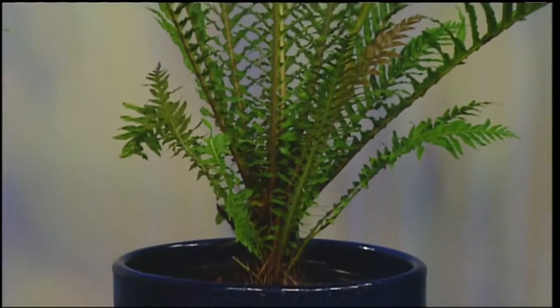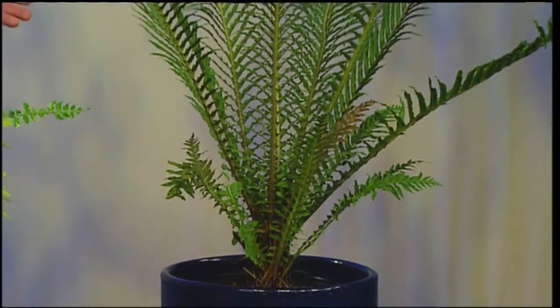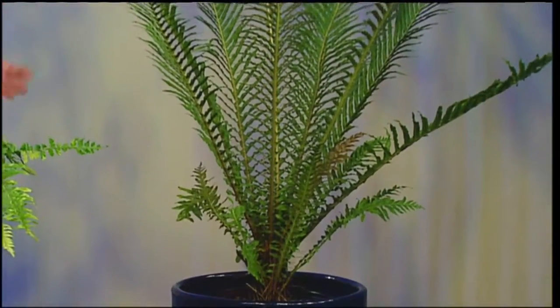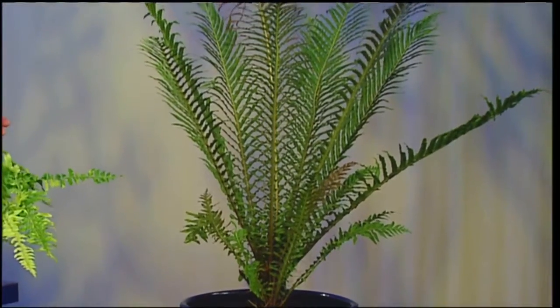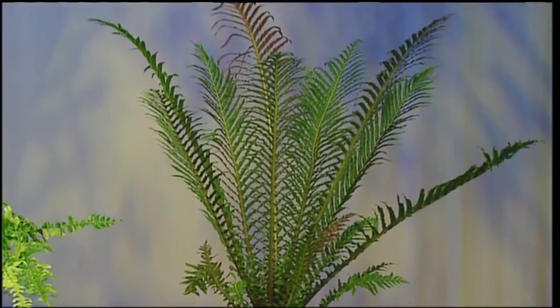We have a tree fern over here. This is actually a Brazilian tree fern. It also comes in different colors. You can see the new foliage coming up here is actually kind of red, so that's really nice. I have an Australian tree fern at home, and it's already up to 5 feet tall and really big. The only problem with that one is, remember we were talking about those little hairs on it?